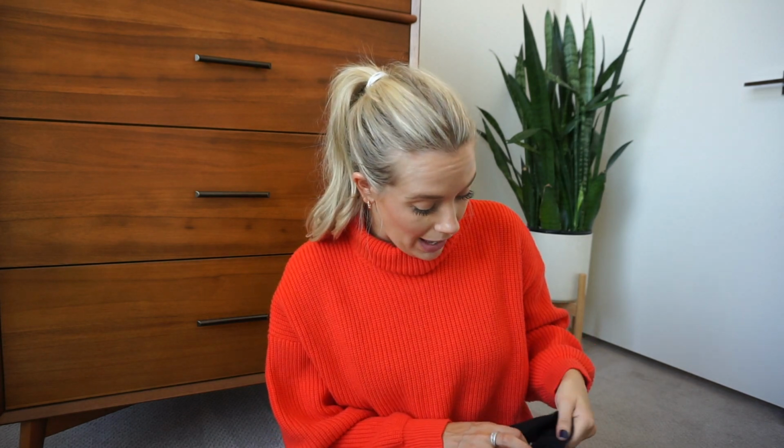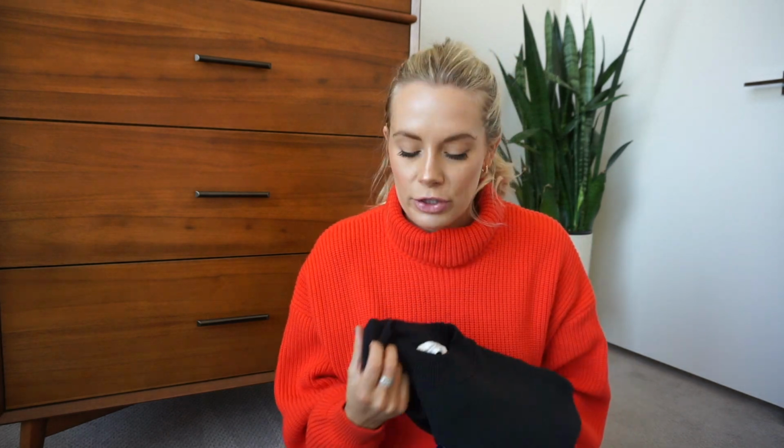I paired that outfit with my favorite little legging-friendly, I forgot what it's exactly called. It's their long line sweater, but I got it in a double XS from Abercrombie. So cute, basic plain black, but such good quality, so thick, so comfortable. I tucked that in and paired it with some gold chunky layered necklaces, and thought it was super cute with my Converse.